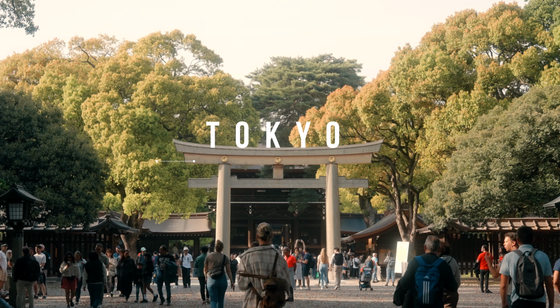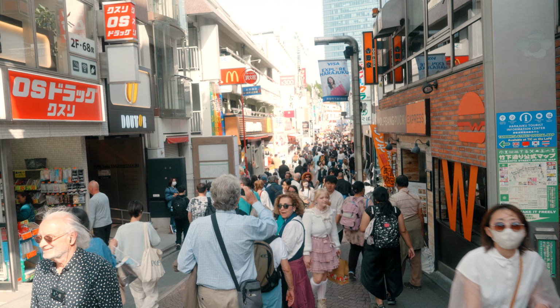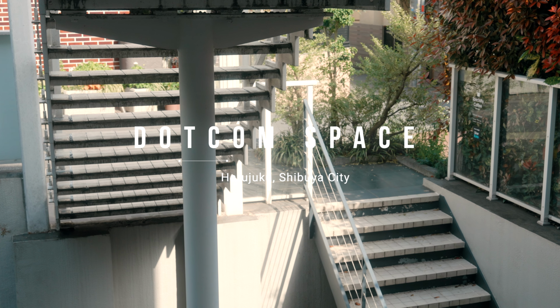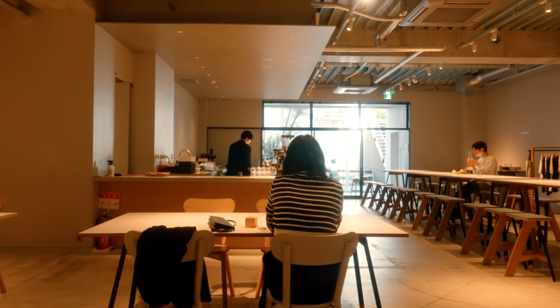We're starting off our journey in Tokyo. Here we are on Takeshita Street. And right next to Takeshita Street is a place called .com Space. It's a beautiful cafe and it's huge.